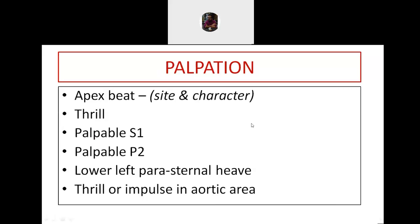So we now come to the palpatory findings. Apex beat. You already know this. So tell me, what will be the character of the apex in mitral stenosis? Tapping. So apex will be tapping in nature, and the site will be probably normal because there is no hypertrophy.